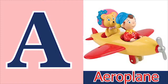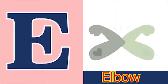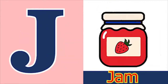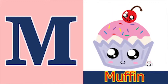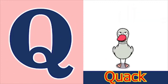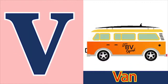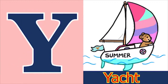A for aeroplane, B for boat, C for candy, D for doll, E for elbow, F for foot, G for glass, and H for horn. I for insect, J for jam, K for kiwi, L for lamb, M for mud, and N for nose, O for ox, and P for pan, Q for quack, and R for rain, S for sheep, and T for tub, U for utensil, V for van, W for wheel, and X for Xmas tree, Y for yacht, and Z for zoo.